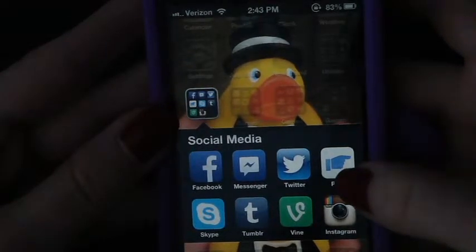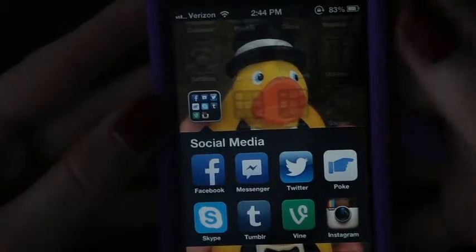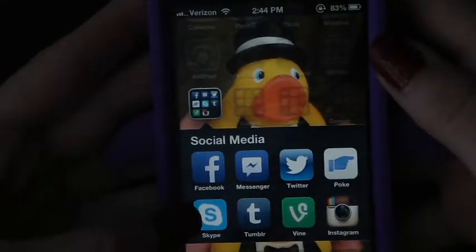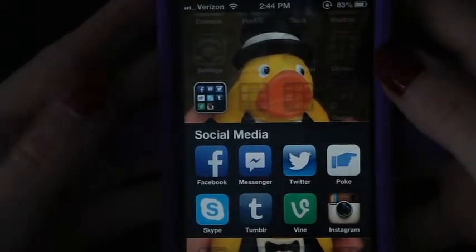And then this is the Poke app, and it's for Facebook, and if someone has the same app as you, they can just poke you, and yeah. And then Skype, I used to Skype, but I don't anymore. I don't really like it, but I kept it.